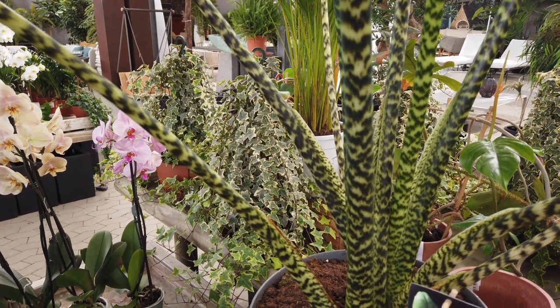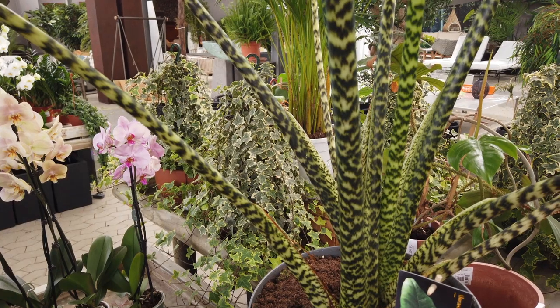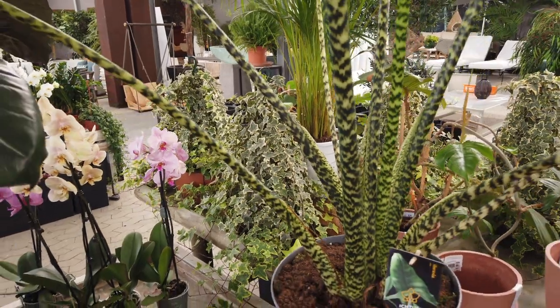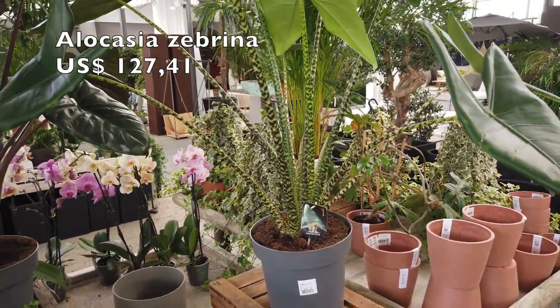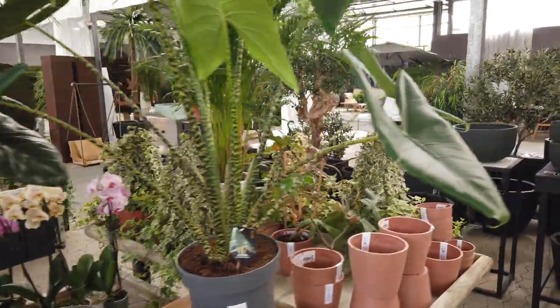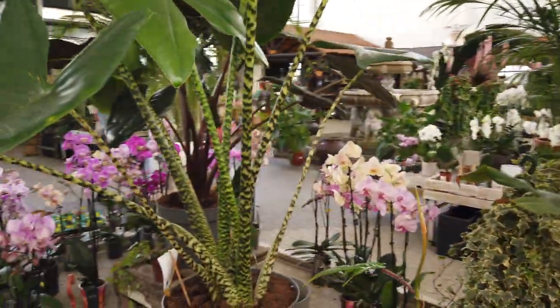I am absolutely blown away, and if I had the space, this would be coming home. Well, space and the budget. This is Alocasia zebrina, and the cost of this gorgeous, gorgeous plant is €116.75. But oh my goodness. Oh my goodness. I mean, can I repeat myself? Oh my goodness.